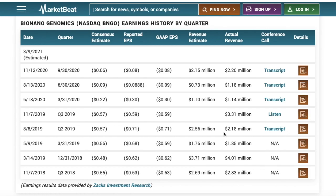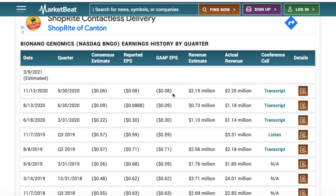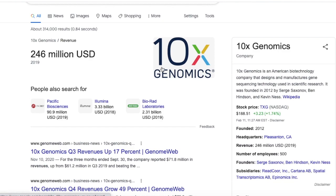But the time period between when Bionano Genomics last reported their earnings and when they are going to report their next earnings, the company is in such a different position that I think ARK Invest is just waiting to see what position financially the company is actually in. If we take a look at one of the other genomics stocks that ARK Invest does have a very sizable position in, we can see that 10x Genomics had a revenue in 2019 of $246 million, and they are an American biotechnology company that designs and manufactures gene sequencing technology used in scientific research. They are a similar company to Bionano Genomics, but they are in a slightly different sector.